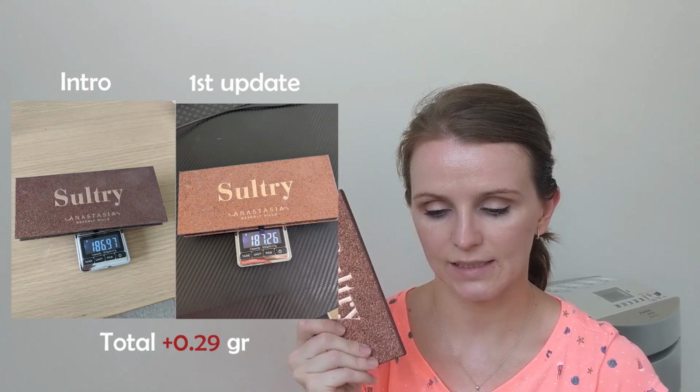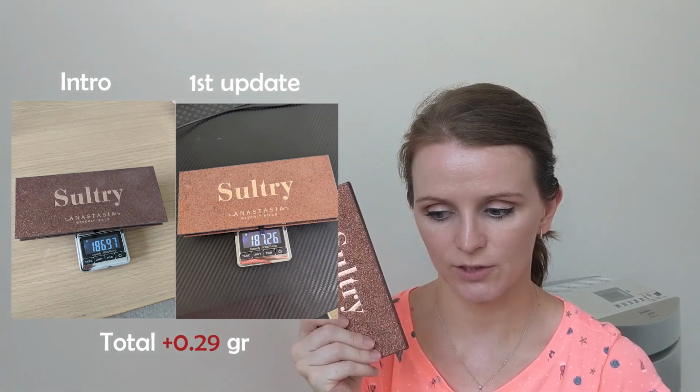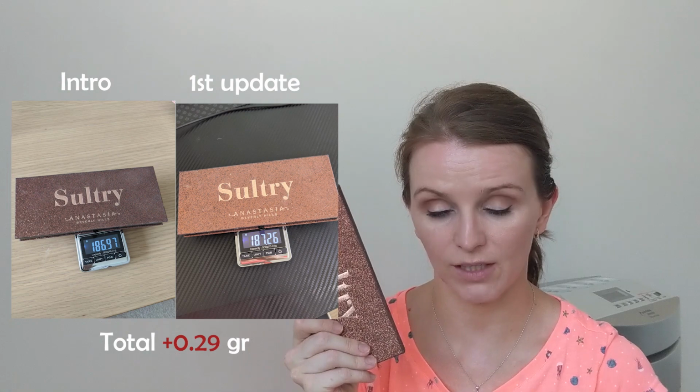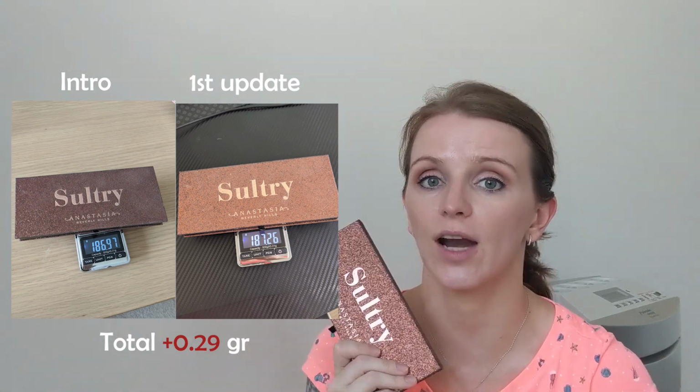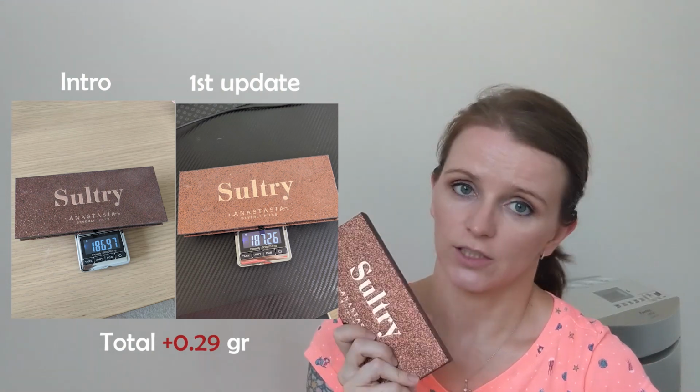This one gained weight from 186.97 to 187.27, so that's a gain of 0.29 grams. What the fudge? Seriously, what the fudge? Yeah, that's all my products and that's all my progress.